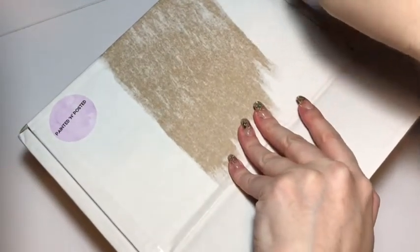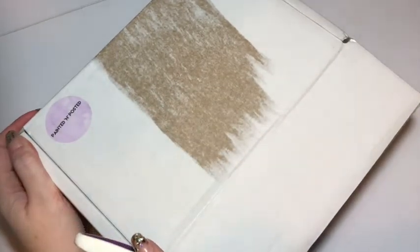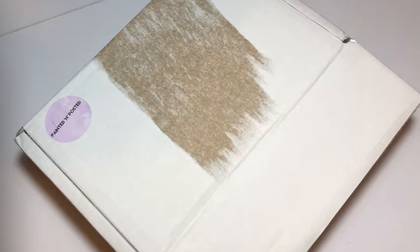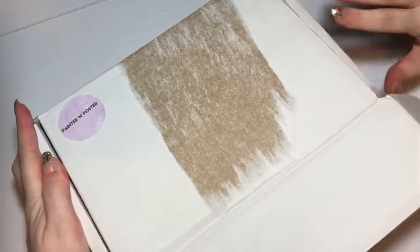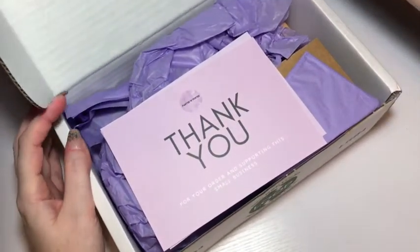Now they do advertise their products to nail techs, beauticians, artists, or things like that, and you will see why. So being a nail tech, or not a working nail tech, but still.